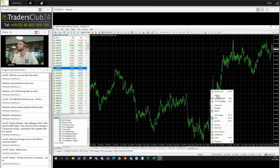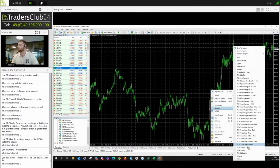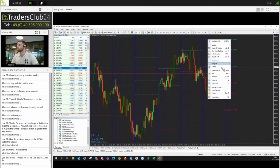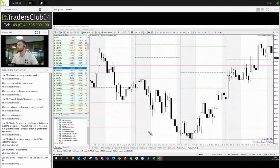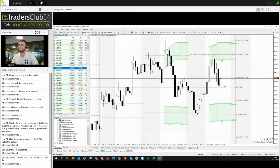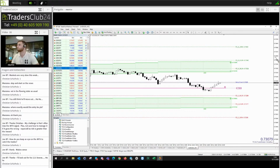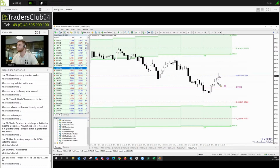AUD, USD, template, open our Vola box. Need the normal one. Is there much going on? Doesn't look like it. Market's pretty still at the moment.